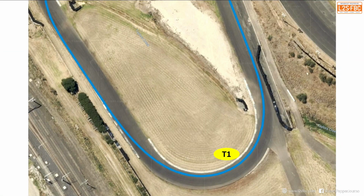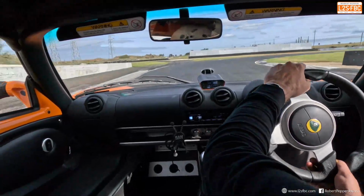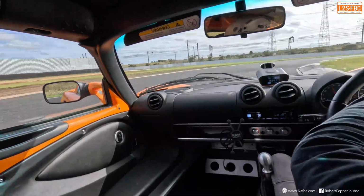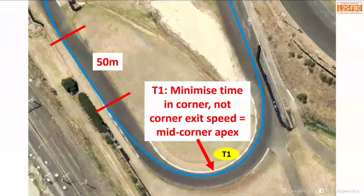So let's take a look at turn 1, and this is my line through turn 1. It actually should be a little bit further north of that, but the GPS map hasn't quite worked out exactly. Anyway, what you want to be doing here is considering what the exit is going to be looking like, and you've got a very short, almost no straight at all, 50-metre run before you're turning and braking again. So what that means is that in this corner, turn 1, you want to minimise the time in the corner, not worry about the corner exit speed too much, because you want to be saving time through the corner as opposed to down the consequent straight, because there really isn't a consequent straight.